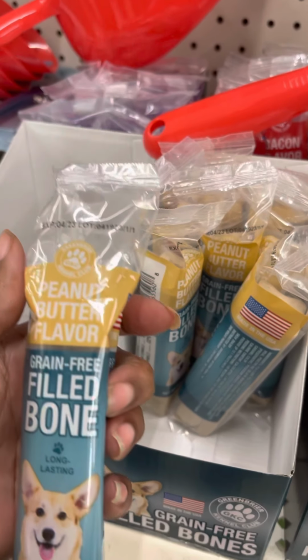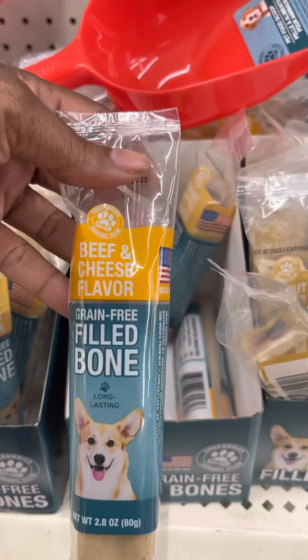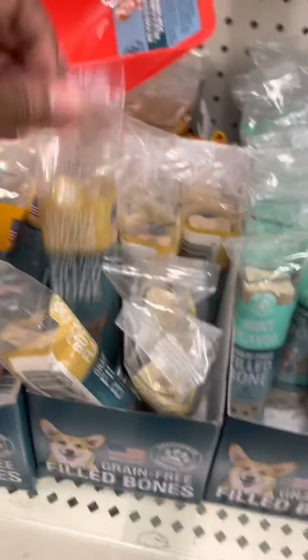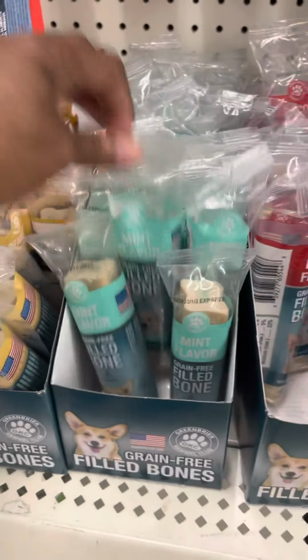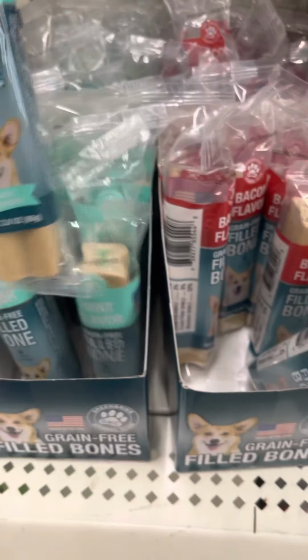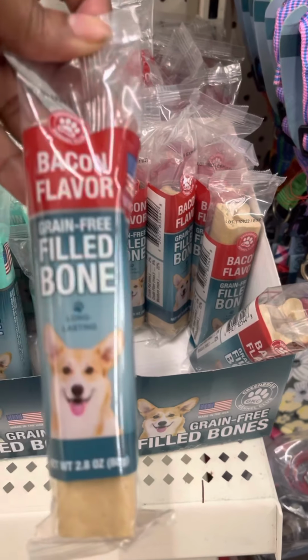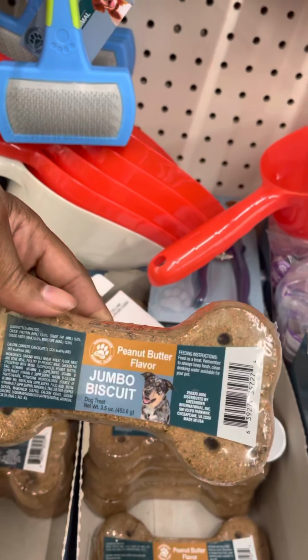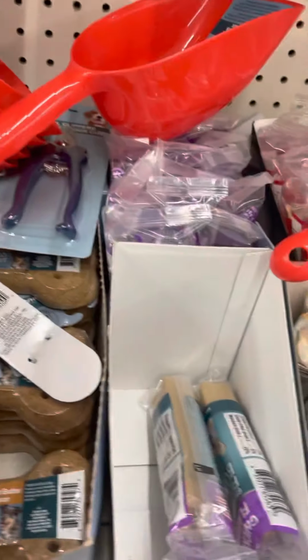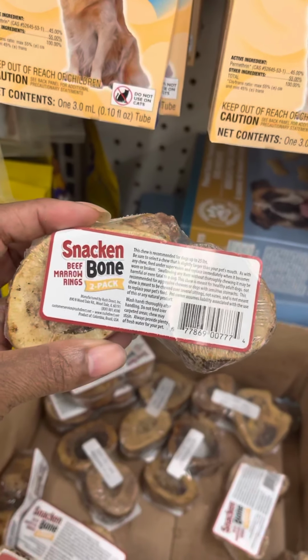So this is peanut butter flavor. Have beef and cheese flavor for your doggies. Peanut butter flavor. Mint flavor, all green tea. And bacon flavor. My purse is in that cart. They have jumbo biscuits, peanut butter flavor. They have the snack and bone.